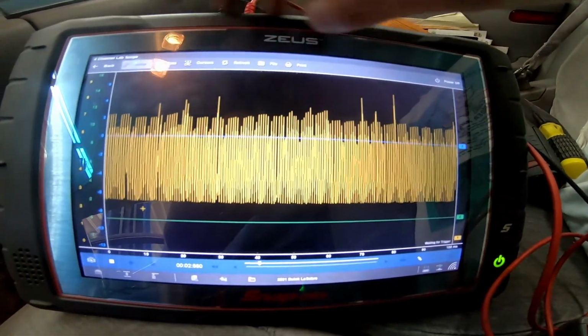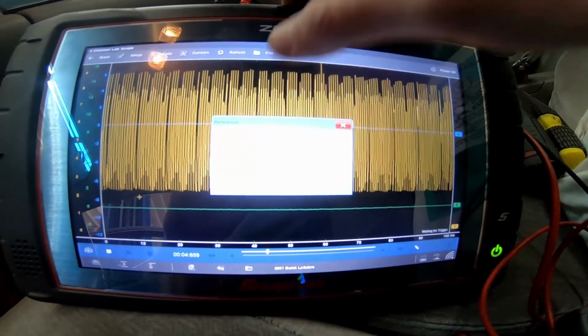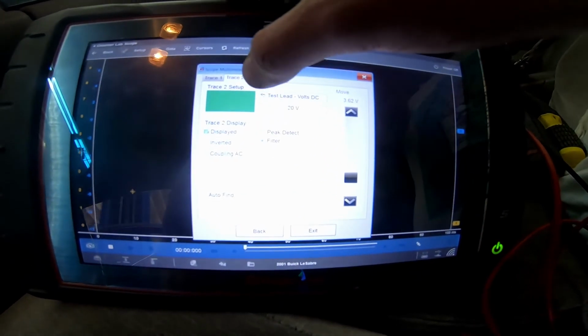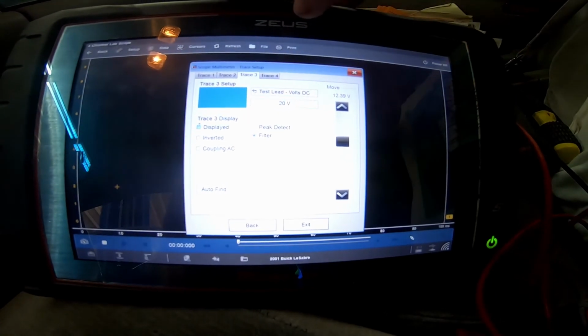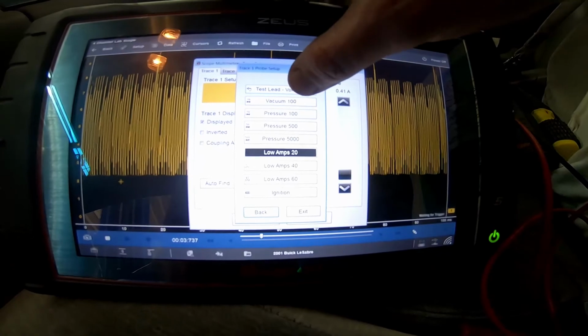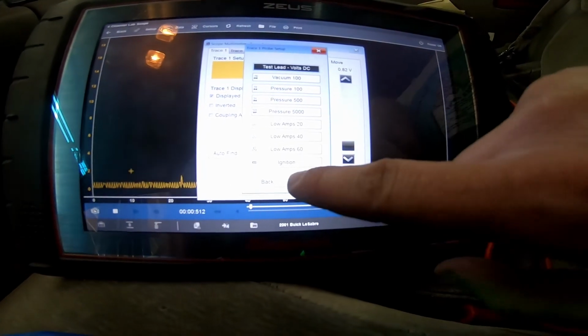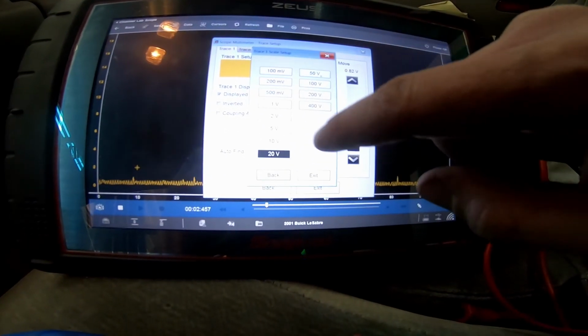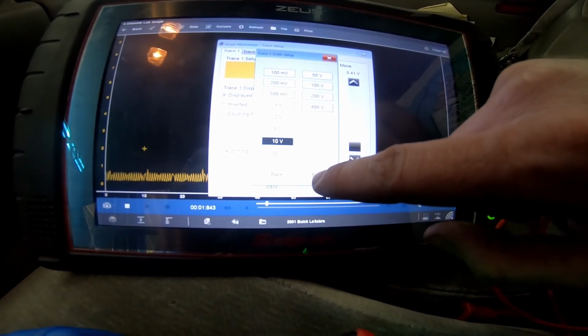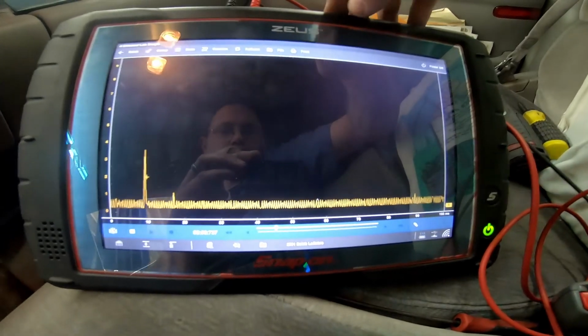And now I'm going to go through and set up my scope a little bit. I have my red lead plugged into the Class 2 data line, and I have to go in and set up my scope. You have to get the time base correct and the voltage width correct. So I'm going to set the scope to read DC voltage, and I'm going to set the scale to read a 10 volt scale because I know it's a 0 to 7 volt signal. And then you need to set a time base.